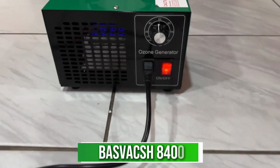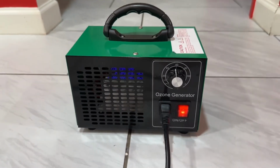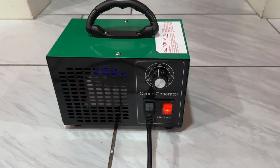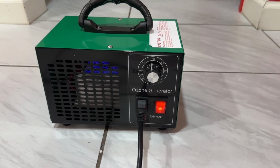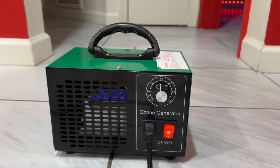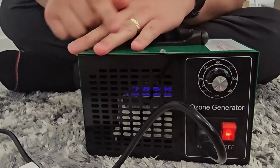The Basvac 840S caught my attention immediately because the numbers sound almost too good for what you pay. 45,000 milligrams of ozone per hour out of a unit that weighs less than 3 pounds. You can carry this thing in one hand and it covers 2,500 square feet. The ozone plate is rated for 35,000 hours, which means you will probably move houses before replacing anything.